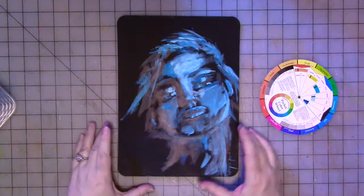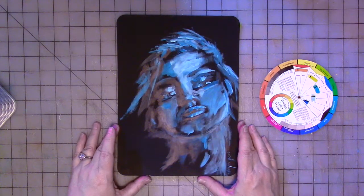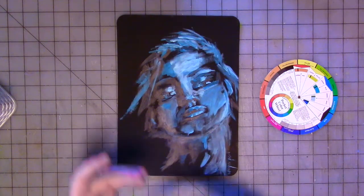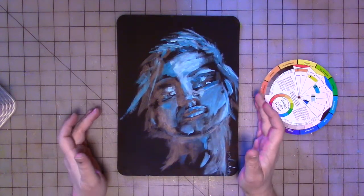So I really want to encourage you this month to keep the cool colors in mind when you're creating your work. I would love to see what you do and what you're sharing here in the group.